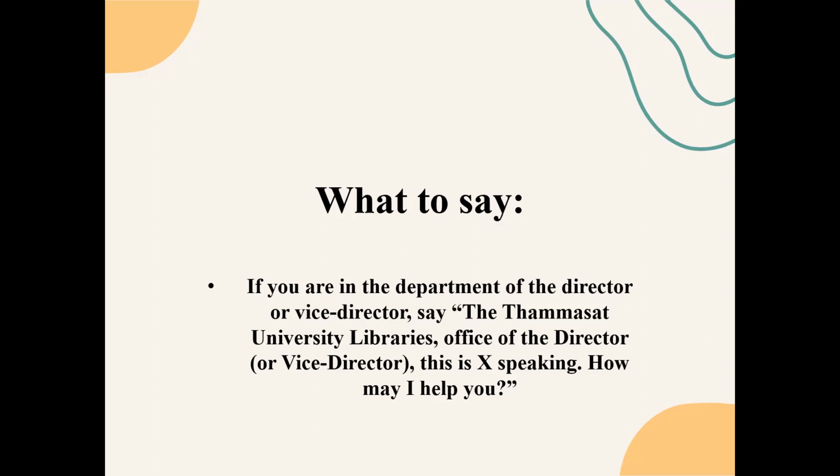And the person who's on the other end of the phone will get the information, first of all, that they've called the right office or they've been transferred to the right place, the library, and to the right specific office in the library, the office of the director or vice director, whoever they wanted to speak to, and then the name of the person who is taking the call, which is again very important, because the worst is when someone says, well, I spoke to someone, but I don't know who it was, or I don't remember their name, or I didn't understand their name.